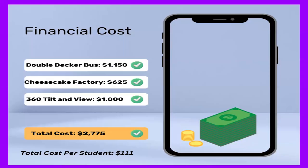The financial cost for this activity is for the double-decker bus will be $1,150. The Cheesecake Factory is estimated at $625. And then the 360 tilt and view is $1,000 with a total cost of $2,775. This breaks down to approximately $111 per student.